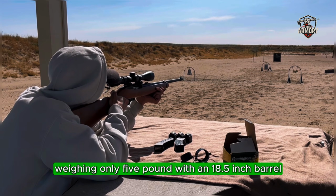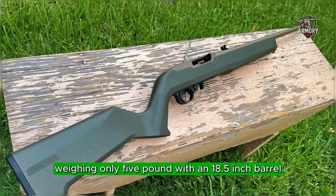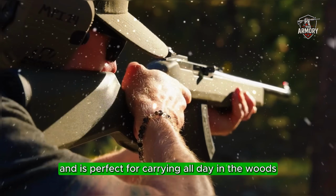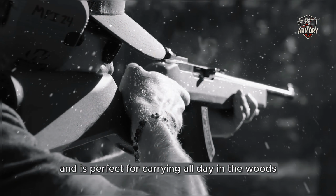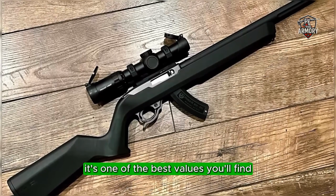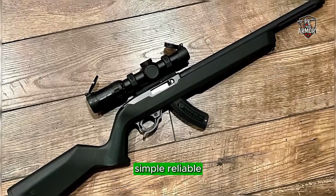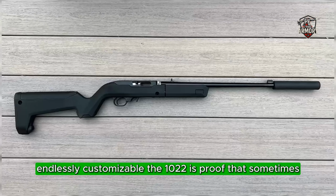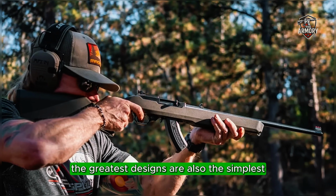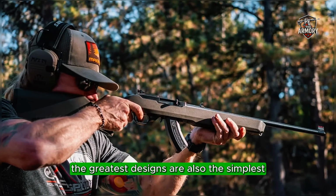Weighing only 5 pounds with an 18.5-inch barrel, the 10/22 handles like a dream and is perfect for carrying all day in the woods. Priced around $390, it's one of the best values you'll find. Simple, reliable, endlessly customizable, the 10/22 is proof that sometimes the greatest designs are also the simplest.